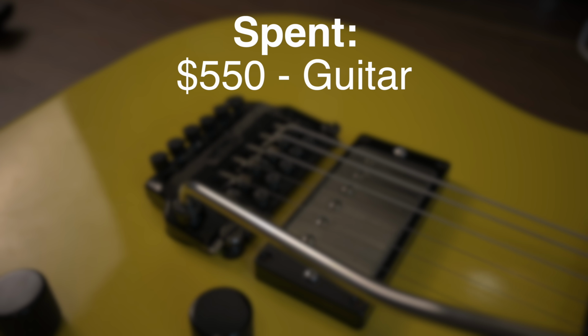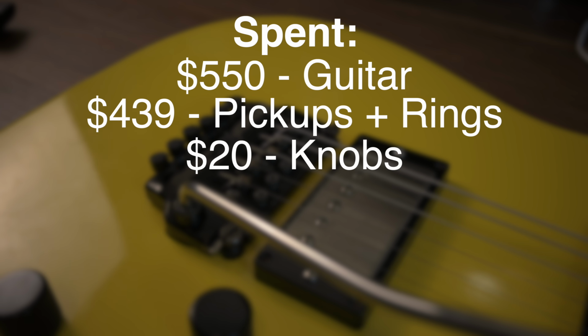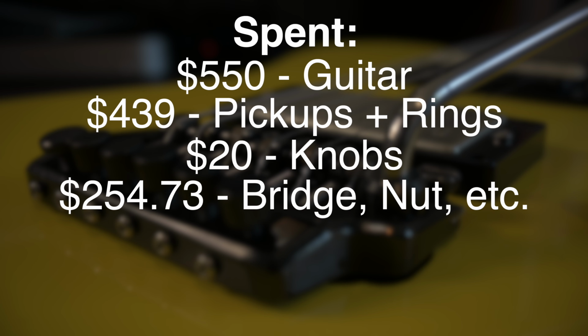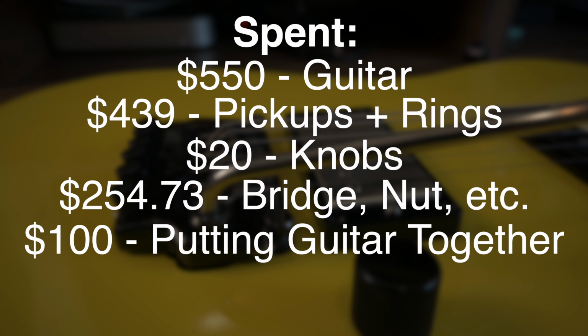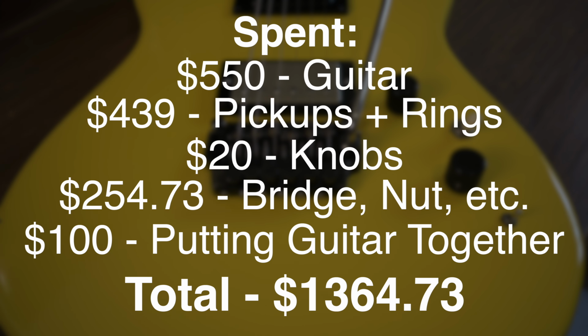I spent $550 for the guitar, $439 for the pickups, $20 for knobs, $254.73 to fix the bridge, the saddles, get a new whammy bar, a new locking nut, etc. $100 for putting everything back together, and that leaves me with a total of roughly $1,364 Canadian.